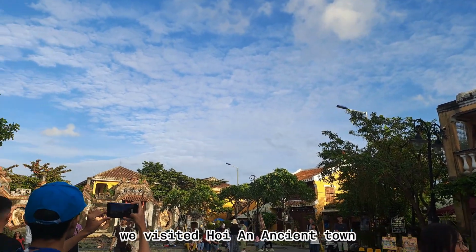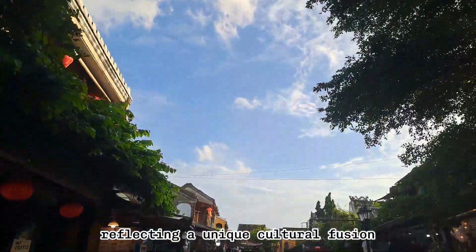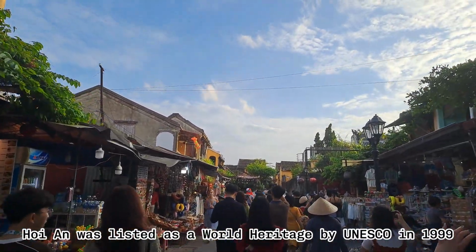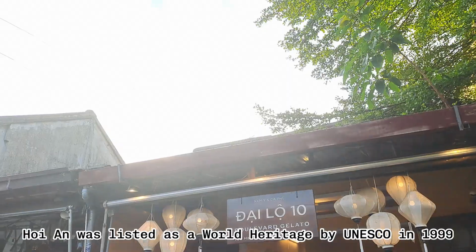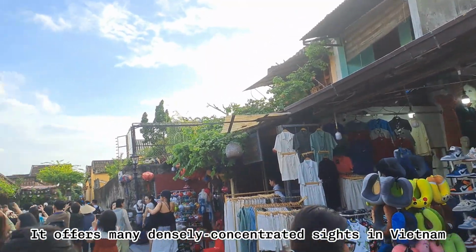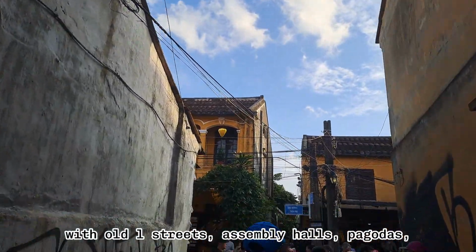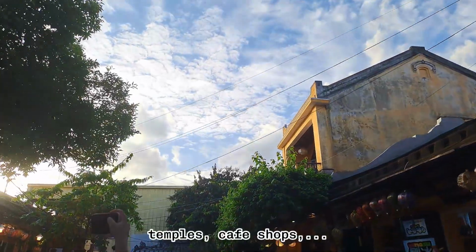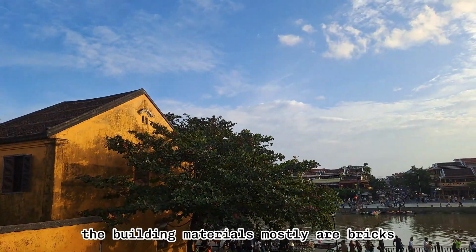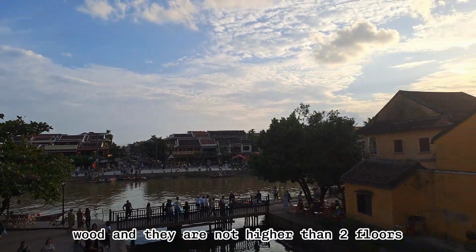In the afternoon, we visited Hội An Ancient Town, reflecting a unique cultural fusion. Hội An was listed as a World Heritage Site by UNESCO in 1999. It offers many densely concentrated sites in Vietnam with old streets, assembly halls, pagodas, temples, and coffee shops. The building materials mostly are bricks and wood, and they are not higher than 2 floors.